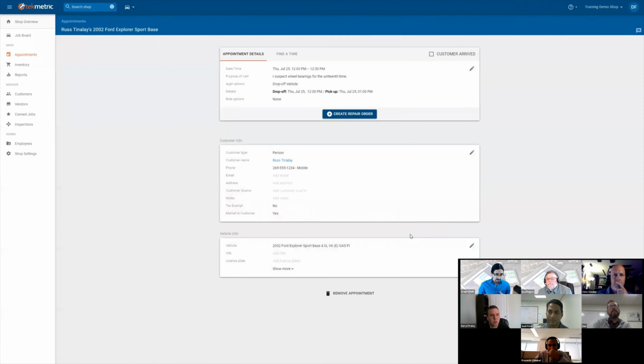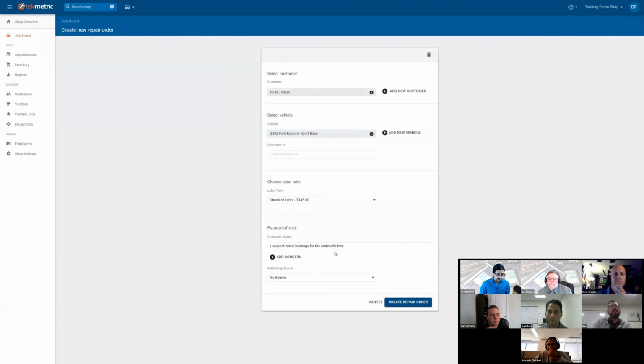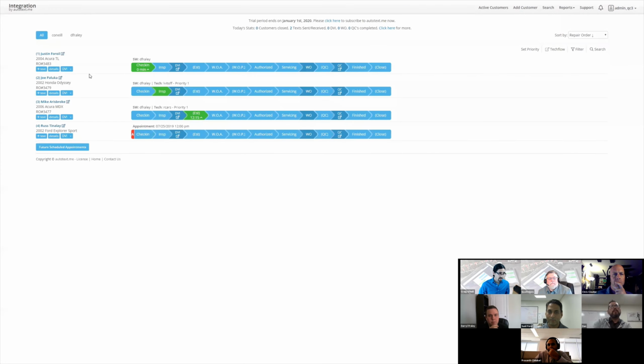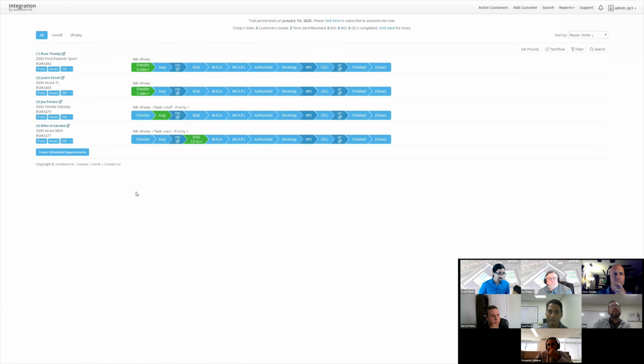And we can turn this into a repair order right from here as well. We do have the full calendar sync with Tekmetric. So we create the repair order. We can enter the concern there. Yeah, we suspect wheel bearings for the umpteenth time on this 2002 Explorer. Create repair order. And now that will no longer be an appointment in Auto Text Me. As you see here, we go and refresh this, and it is now checked in as you would expect it to be. So very seamless interaction on there.